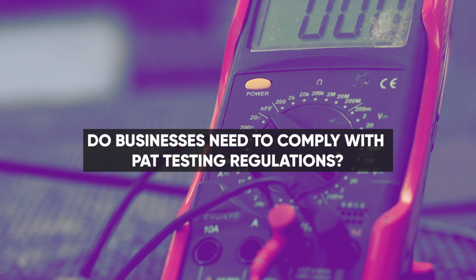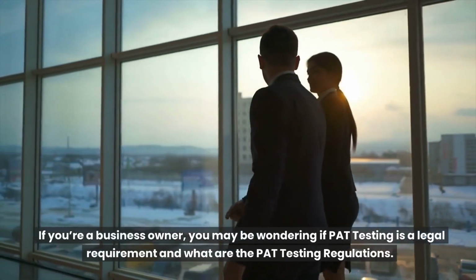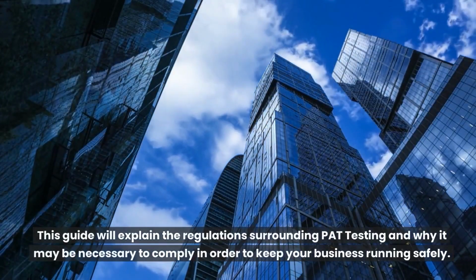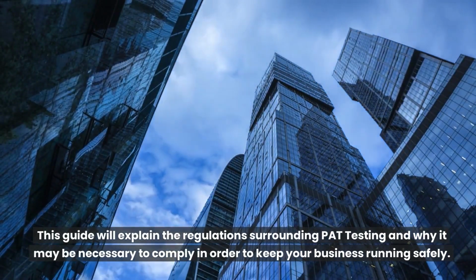Do businesses need to comply with PAT testing regulations? If you're a business owner, you may be wondering if PAT testing is a legal requirement and what the PAT testing regulations are. This guide will explain the regulations surrounding PAT testing and why it may be necessary to comply in order to keep your business running safely.